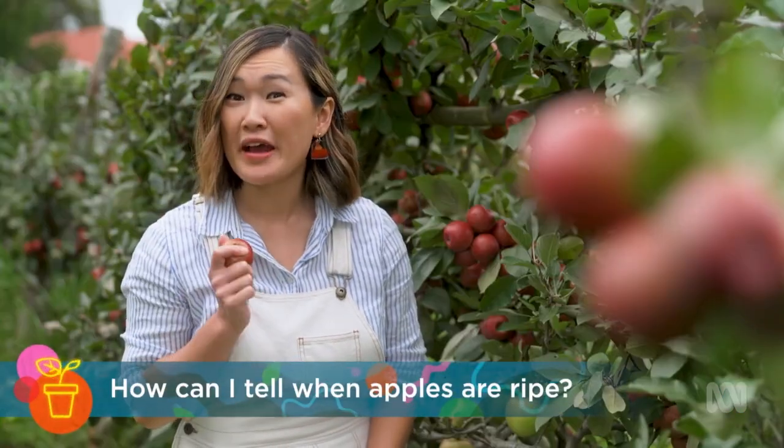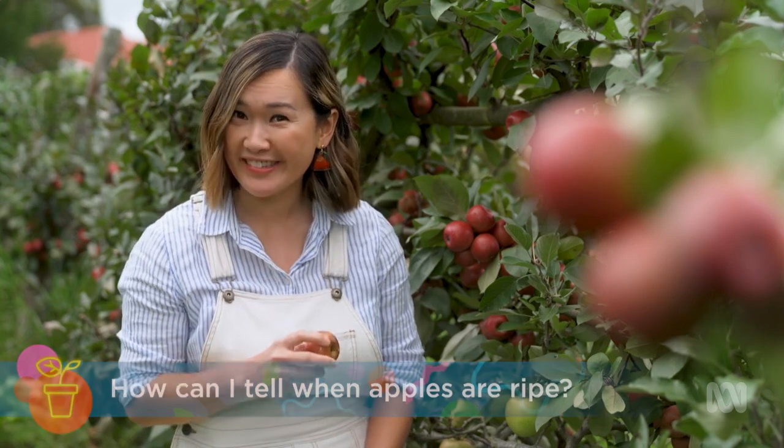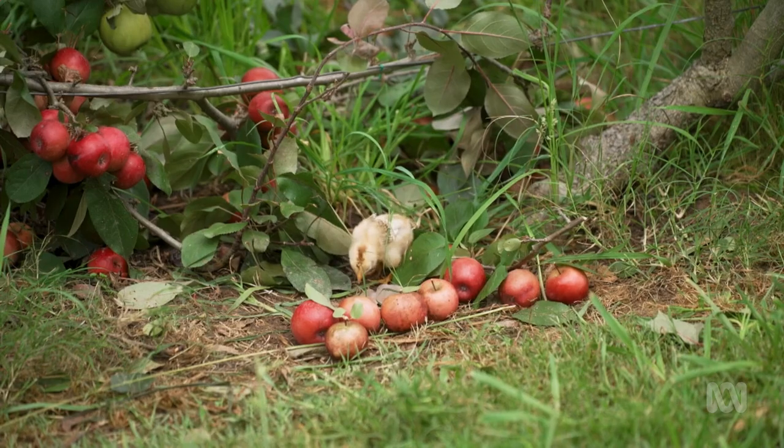How can I tell when my apples are ripe? There are several ways, such as the noise it makes. Tap an apple, and if it sounds hollow, it'll be ripe. Another way is to use the tip of your thumb and press it into the flesh. If the skin pops, it's ready to eat. And for the taste test, ripe apples are sweet with a light and crisp texture.